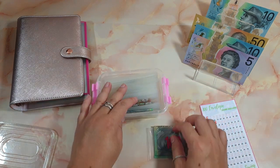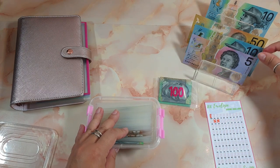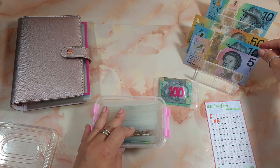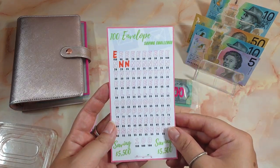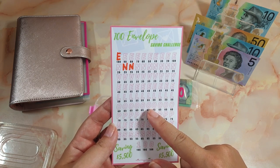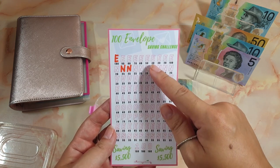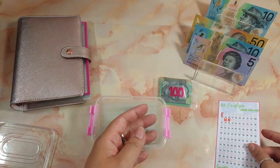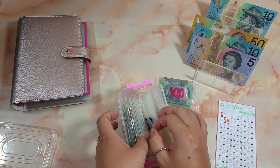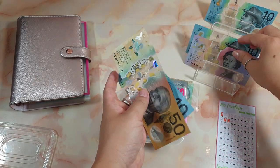So E, and then we have 50. Let's hit a big one. Let's do a 50. No, let's do a 65. Yes. Or should I do a 25? No, let's do a 65. So let me hit one big one off. So 60, 50, 65.